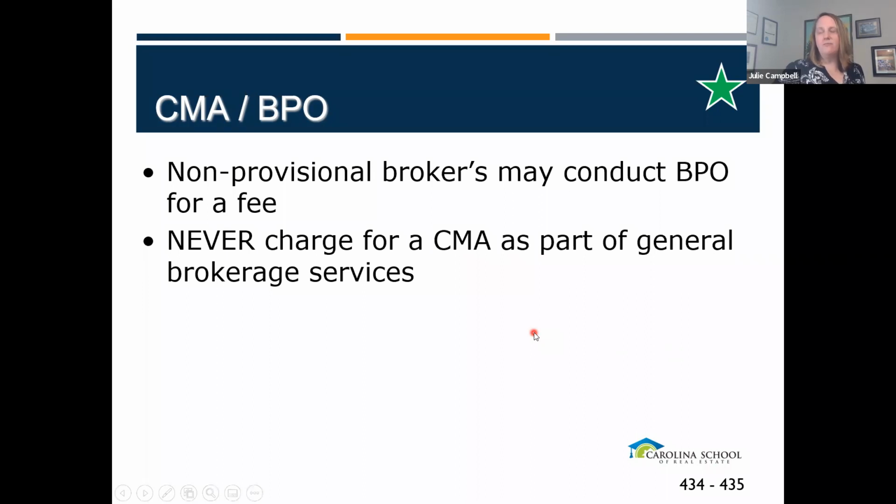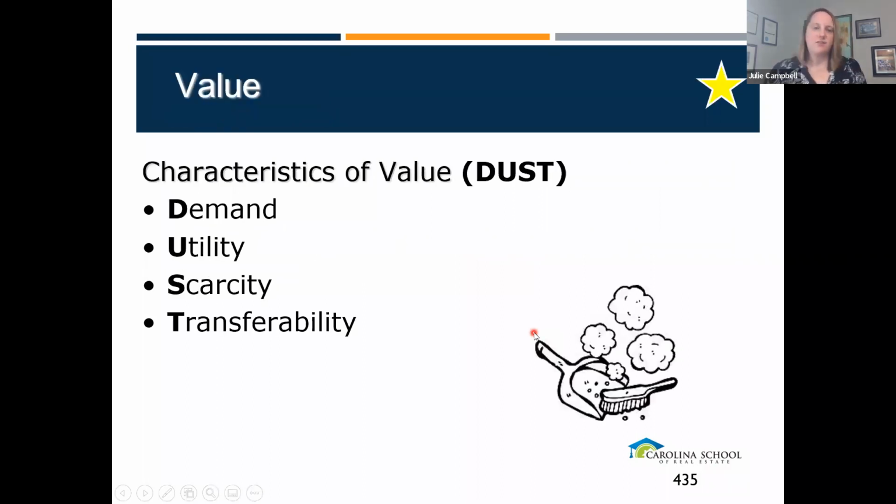So let's talk about value. And to talk about value, we got to talk about DUST. DUST helps us remember the characteristics of value. Value is just the relationship between an item desired and a potential buyer. The buyer's the consumer. They're the purchaser. They're the ones out buying this. And the buyers are the ones that determine that value. And value is determined by remembering DUST. We have to have demand. There has to be a need. And with that need has to come the financial means to be able to pay for it.